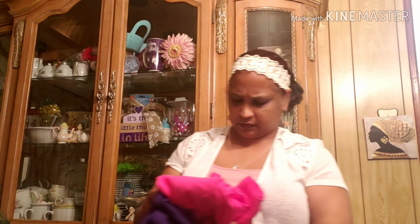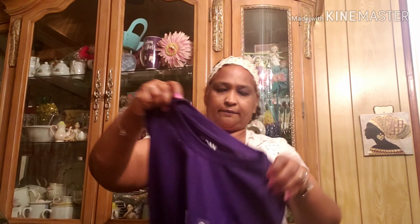So I got that fuchsia pink, and I got a purple. And they were by Gildan. I think they're all by Gildan. Yeah, Gildan, G-I-L-D-A-N. This is a purple one.